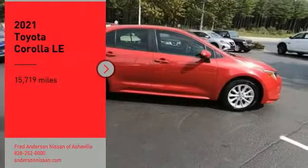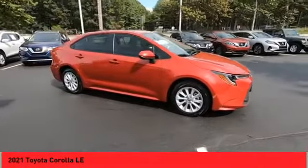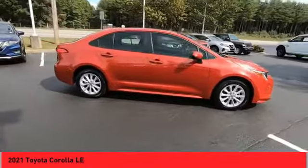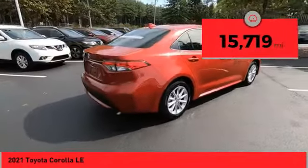Make a great choice today with the 2021 Corolla. The Corolla is still a great option for those who want dependability, comfort, and value. This vehicle has less than 20,000 miles.